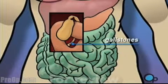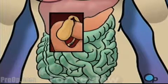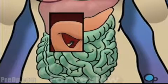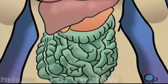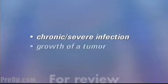Gallstones, small calcified deposits, sometimes form and block the bile ducts, which lead from the gallbladder to the intestines. In many cases, the problem becomes so severe that the only effective treatment is to remove the entire gallbladder. This is the most common reason for gallbladder surgery. Other reasons for removing the gallbladder include chronic or severe infection or the growth of a tumor.